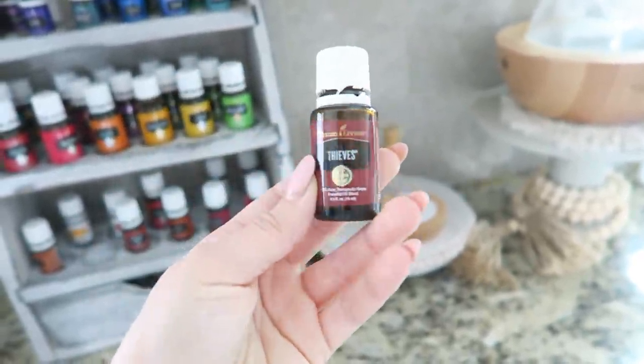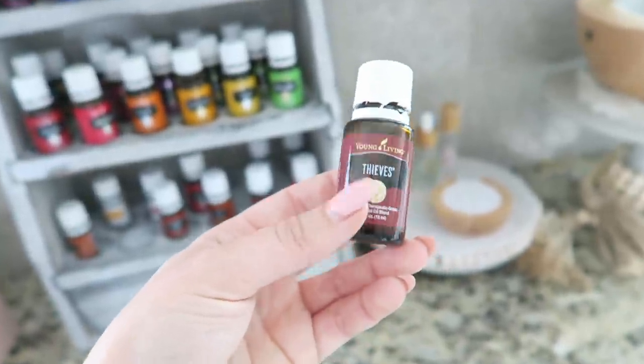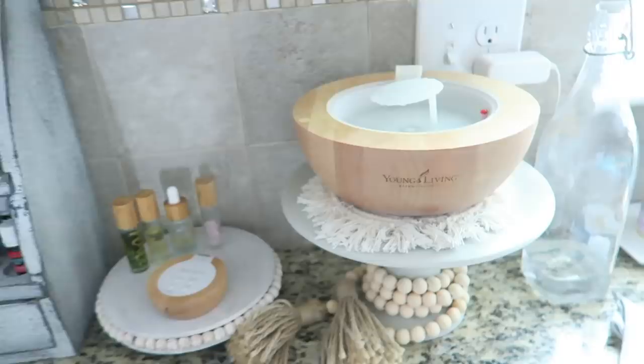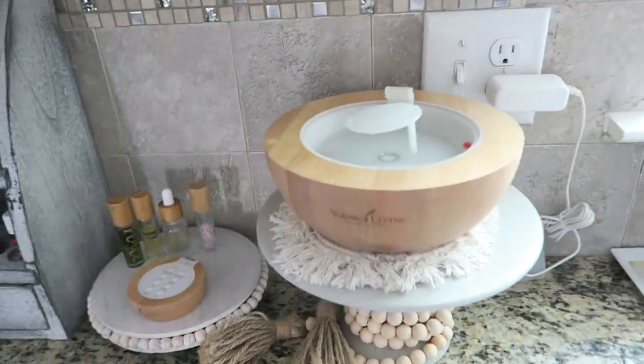Thieves is one of those staple oils too, to mix with citrus as well. Kind of gives it a spicy citrus. Love this too. And I've been diffusing this a lot with lemon for immune boosting. But usually every morning or afternoon when I'm cleaning the kitchen or just wanting it to smell nice in here, I will do my oils.